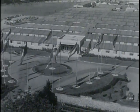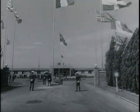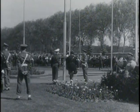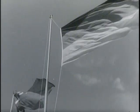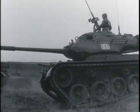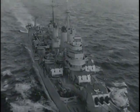1955 saw the free world gain considerable strength as the 14 nations of the North Atlantic Community were joined in a common defense by the Federal Republic of Germany. 1955 also saw NATO maneuvers test new concepts of defense, using highly mobile land, sea, and air forces, all armed with atomic weapons.